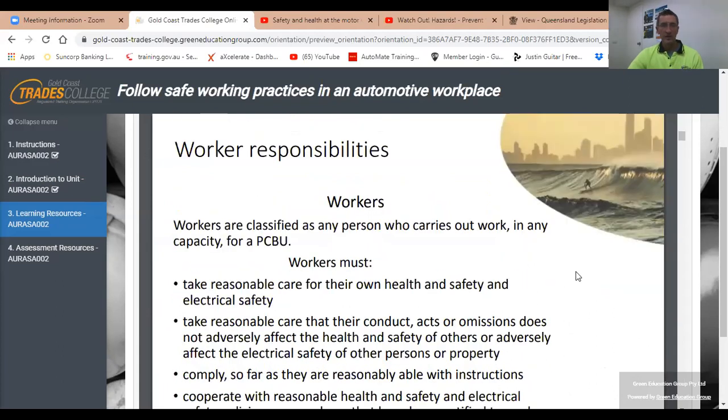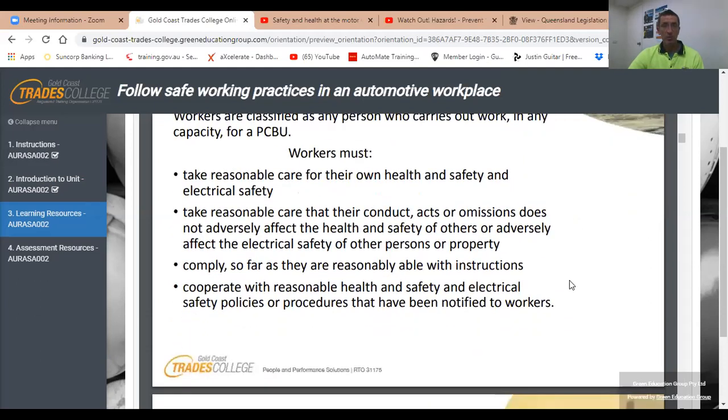So just a little bit further down the line, workers and their responsibilities. Within that Act, workers are classified as any person who carries out work in any capacity for a person undertaking a business, or a PCBU. Workers must take reasonable care for their own health and safety and electrical safety. They must take reasonable care that their conduct, their acts or omissions, does not adversely affect the health and safety of others or of other persons or property.